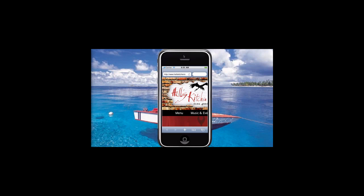What we have here is an iPhone emulator, and the reason I'm using this is just because it's one of the more popular ones. I can't show you every one because there are so many different cell phones and operating systems for these cell phones being developed on a regular daily basis that it's hard to keep up with all of them. So I'm just going to use this for my example. As you can see, I went to this website here, Hell's Kitchen Inc. This is just a local restaurant.